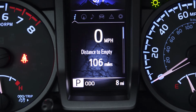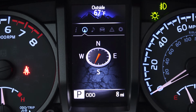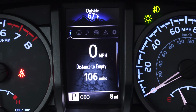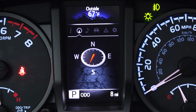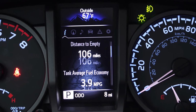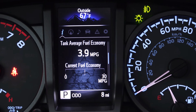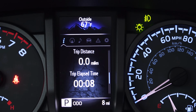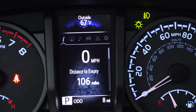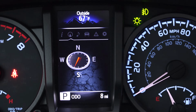So I'm going to kind of show you, you notice these little icons at the top. I'm going to scroll to the right, and you can see that it has a digital compass there. Now you have this information screen, so not only can you go right or left to go to different icons, but I can go down too. So right now we're in the information icon. I can scroll down and get more information. So average fuel economy, of course this is not accurate yet because the vehicle hadn't been driven yet. Scrolling down, trip distance, elapsed time, a blank screen, and then it scrolls back to your miles per hour and your distance to empty.